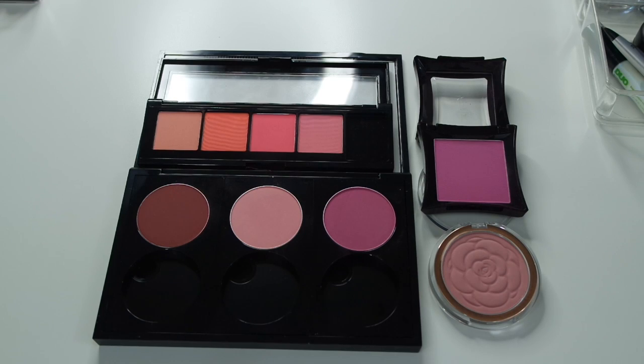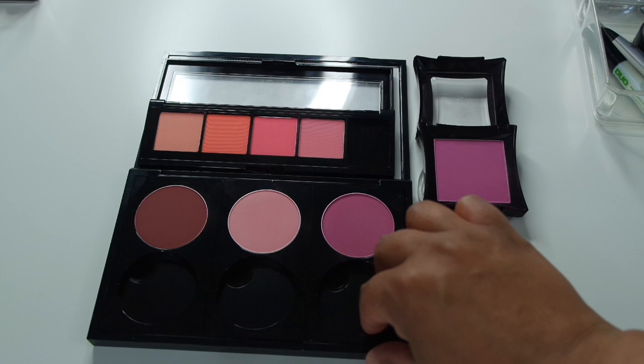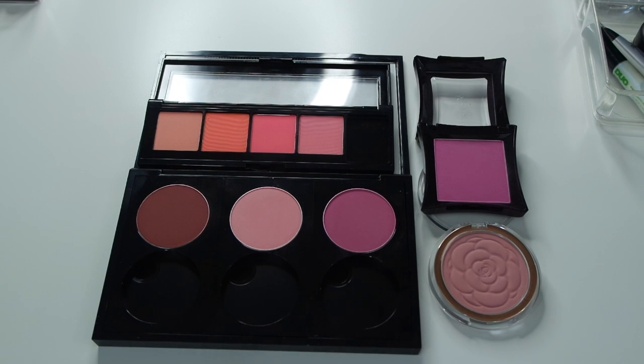So I was so happy with the blushes I had during the month of March. Up top here, I just kind of put it on the cover of this MAC palette, is the Infallible Paints blusher.